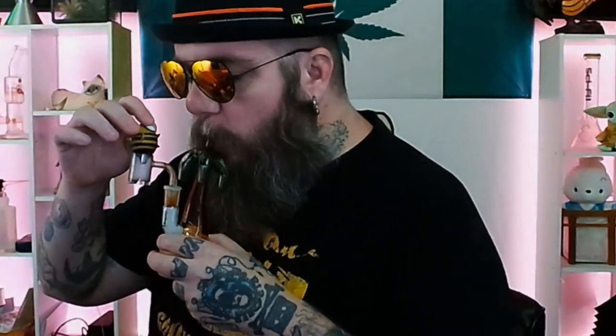Almost ready. I love this. There it is. I love this temperature thermometer. It tells you when it's time for the perfect dab. Cheers. Oh, heck yeah. Well, it hits really well. I should have tried to blow it through my little inhaler thing here. Oof. Oh, well. Holy crap, that was a big dab. Oh, man, I'm beet red from that.